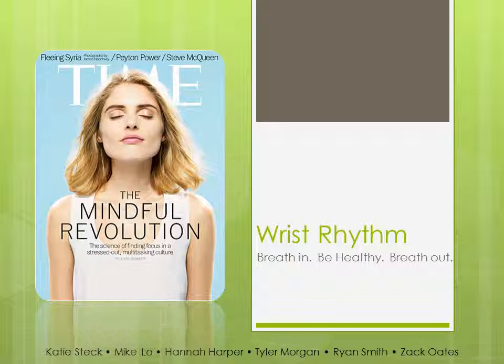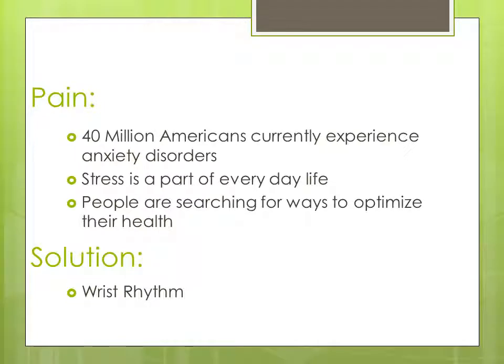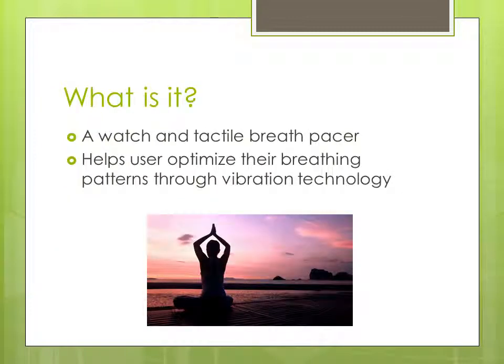We are Wrist Rhythm. Did you know that 40 million Americans suffer from anxiety disorders every day? Each and every one of us experiences stress, and Americans spend over $50 billion on their health each year. Our solution? Wrist Rhythm. Wrist Rhythm is a watch that is a tactile breath pacer which uses vibration technology to help users optimize their breathing patterns.